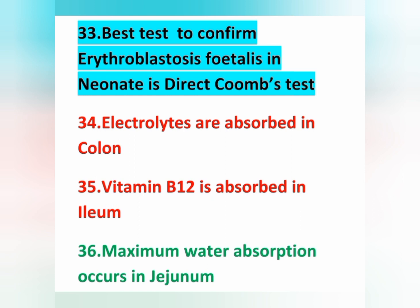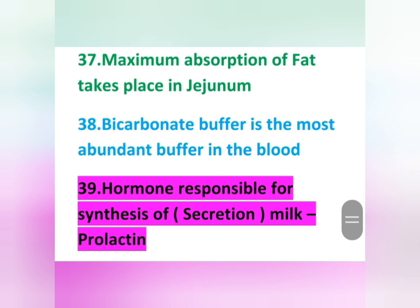And electrolytes are absorbed in colon. Vitamin B12 is absorbed in ileum, and maximum water absorption occurs in jejunum. Electrolyte colon, B12 ileum, and water absorption in jejunum. And the very next point, the maximum absorption of fat also in jejunum. And bicarbonate buffer is the most abundant buffer in the blood. So the most abundant buffer in the blood is bicarbonate buffer.